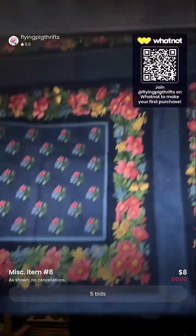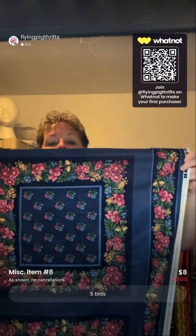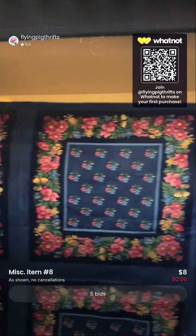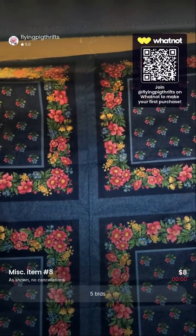These are panels-ish. This is Cranston Village, 100% cotton, printed in the USA. It's a VIP print. It's these squares of, it looks like this. So there's the border, and then there's 2 squares, and then a border. And so you'll get 2, 4, 6, you'll get 8 squares because there's 2 yards.